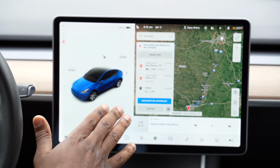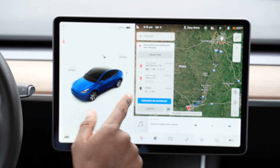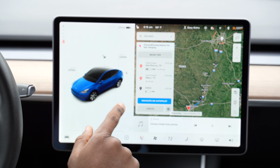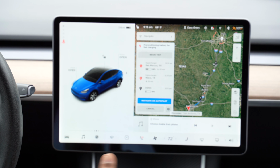But if you were to follow this exactly the way it is and following the speed limit, then by the time you get to Dallas, you're going to have 19% battery left on your car. This is only going to alter if you're driving at a different speed. Probably if you're driving slower, then you're going to consume less energy. But if you're driving faster, you're probably going to get there at less than 19%. And then when you get to your final destination, you can actually charge. So that is actually the main thing I wanted to pull up here.